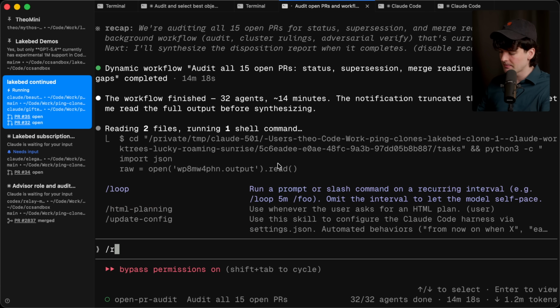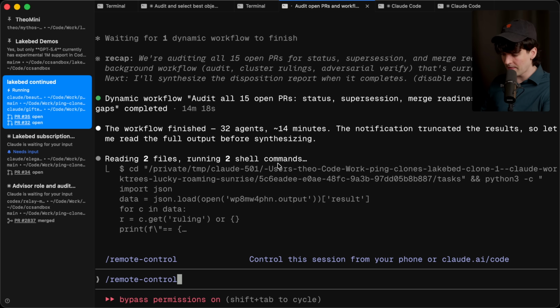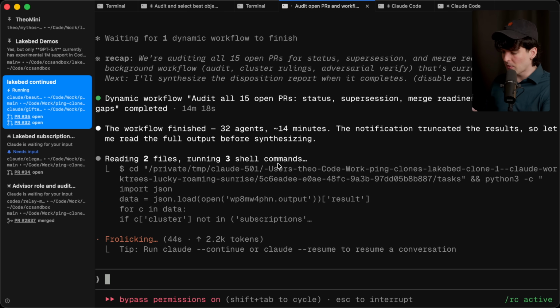I definitely recommend it. One more that a lot of people told me to talk about, which I haven't used yet, but I've heard really good things, so I'm going to try it here, is remote control. It's a built-in feature where I can type /remote control. So now I've given the ability for this Claude Code instance on my real computer to be controlled through Claude.ai, the website, or from my phone using the Claude app.